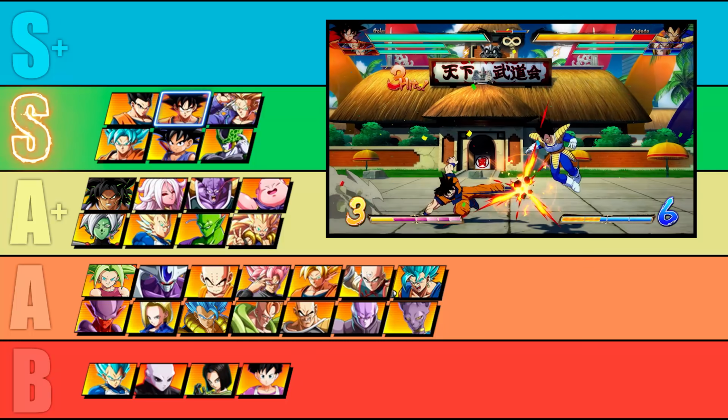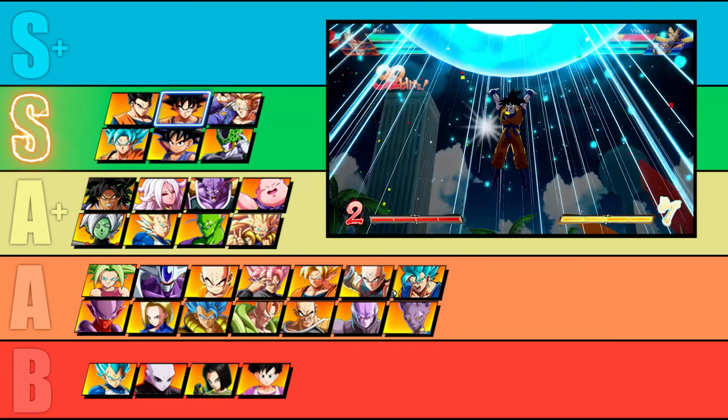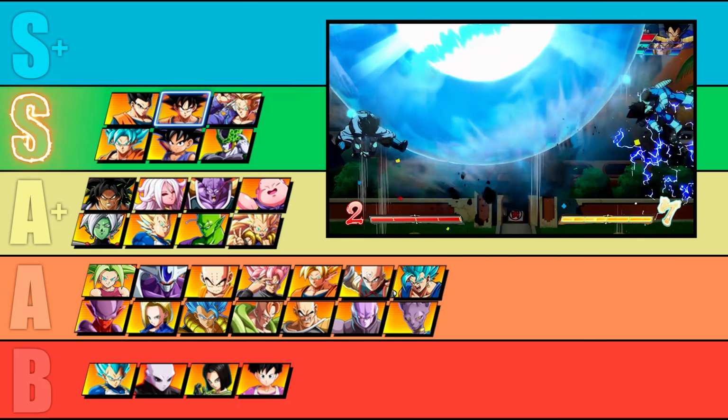You could say that he lacks the traditional level 5 and that makes Gohan stronger, but I also think he makes that up with his 2 awesome assists and coming out of the bench with a Spirit Bomb. Between these two, you guys pick the best S tier.